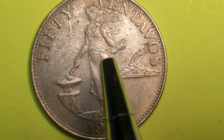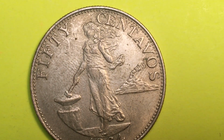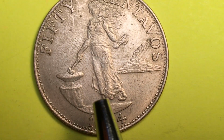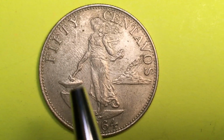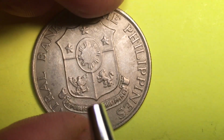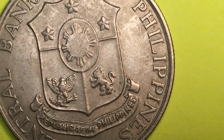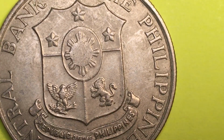Again, Lady Liberty. This is the big coin. It's nickel brass again. It's 10 grams in weight, so it's pretty heavy. And in 1964, they made 25 million of these. This coin is not rare, will never be rare, but it's a great looking coin, and it's worth between 50 cents and $1 US just because it's so big, it's so good looking, and it has a reeded outer rim. And again, if we look at this one, Central Bank of the Philippines around the outside and Republic of the Philippines on the shield underneath.